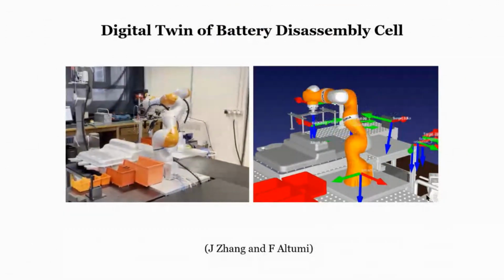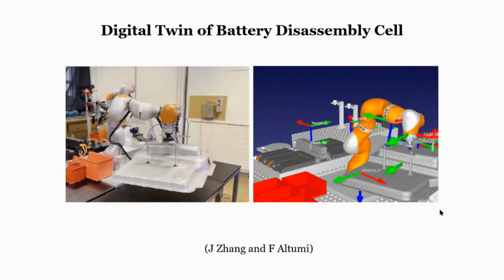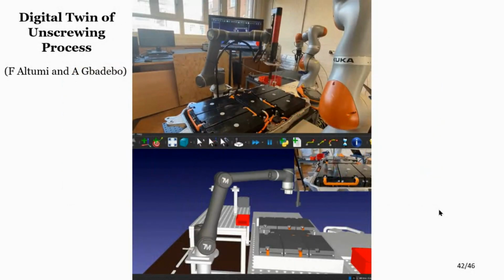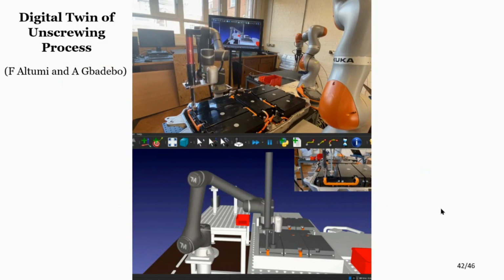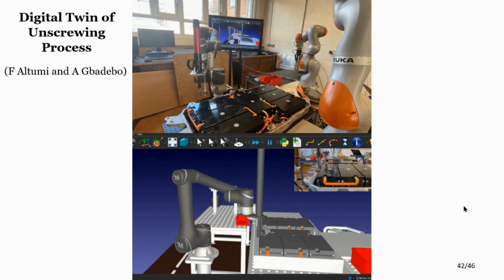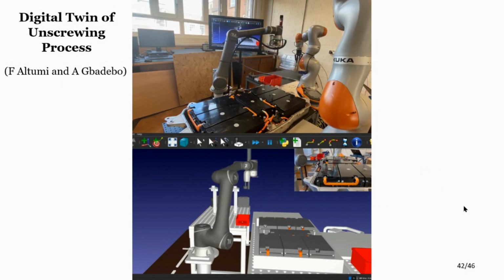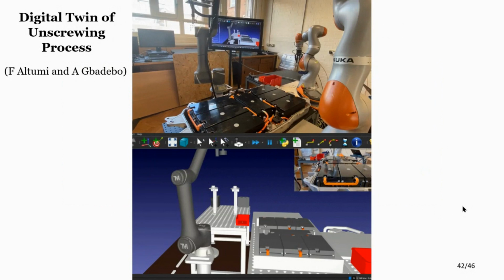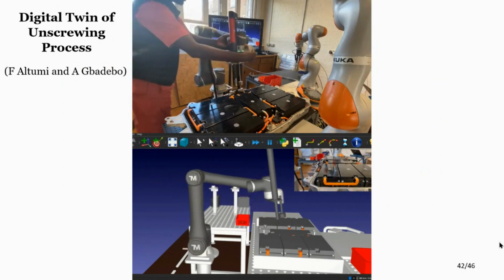We use digital twin technology to model the disassembly operation, the handling operation. And here we use a digital twin to model the process of removing screws. So the robot is removing the screws, and the twin is following the operation of the robot. And just to show that the twin is a real twin, you will see that in a few minutes. It's not a simulation. It actually follows the operation of the machine. Yeah, there we are. He moves the robot, and the twin follows the robot.